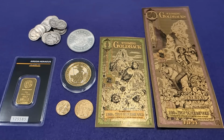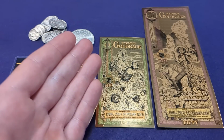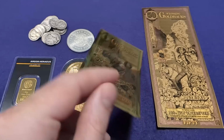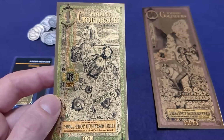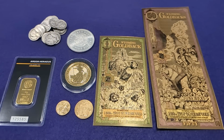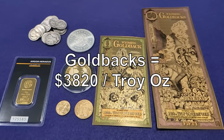And really the big con is the premium. Now, I mentioned earlier that as far as premiums on fractional products go, typically the rule is that the more fractional, the smaller the bullion product, the higher the premium goes. That does hold true with Goldbacks. Right now, if we take a look on Alpine Gold Exchange, which has the best prices on the 1 Goldback notes, and those are my favorite ones to stack because I think they have the most utility, being the smallest form of gold. They're selling for about $3.82 right now, and if you just multiply that by 1,000, you can see that when you buy a 1 Goldback note, you're paying about $3,820 per troy ounce. So it's a much steeper premium than any of the other bullion products you're looking at here.